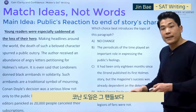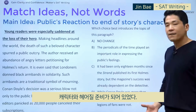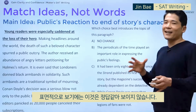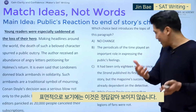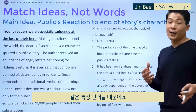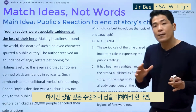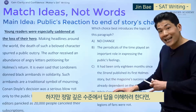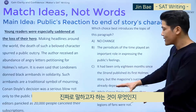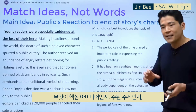Okay, so D reads, "While Conan Doyle was more than ready to part with the character, legions of fans were not." Now, on the surface, this doesn't really look like it can be the correct answer because specific words like legions and fans and ready to part with are words that we don't find in the reading passage. However, if we try to understand this answer choice at a deeper level, understand the idea behind what this answer choice is actually saying, we might see things differently. So what is the core idea?